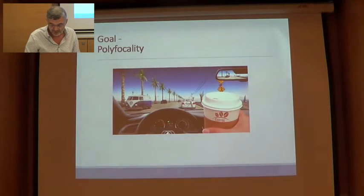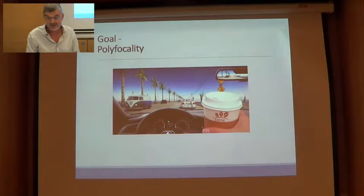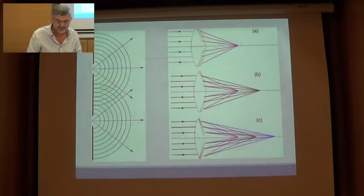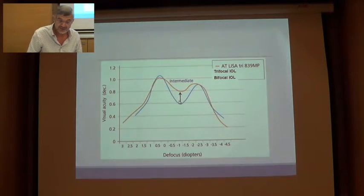And well, we all would like to see polyfocality, which does not actually exist in nature: to see distance, intermediate, and near all at the same time. This is quite unnatural, and with diffractive optics we can achieve distance, bifocality or trifocality. And the difference is, as we all know, here in the intermediate.